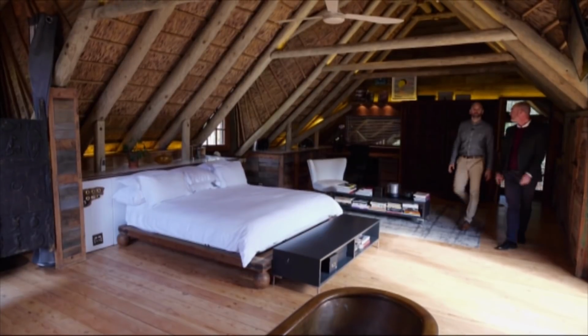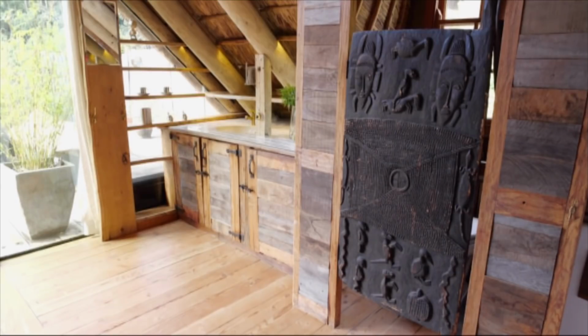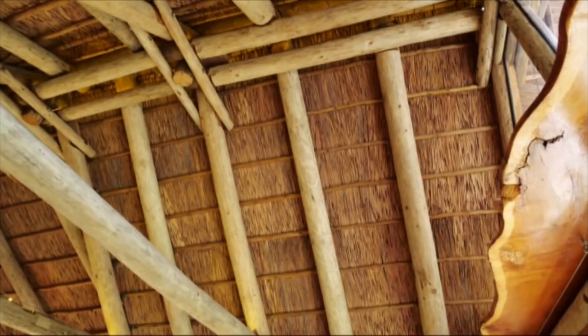Isn't this room lovely? It's got a distinct African feel to it. Yeah, so you've got the cowshed doors, and you've also got the Dogon doors, which are from Mali. And I think the feeling of height in this room gives that sort of game lodge feel. This room makes me feel like I'm really on holiday.